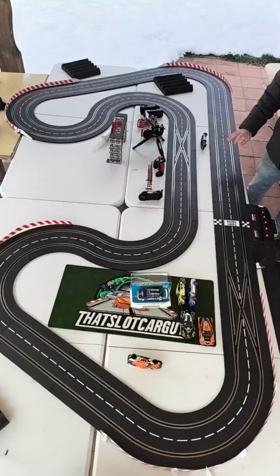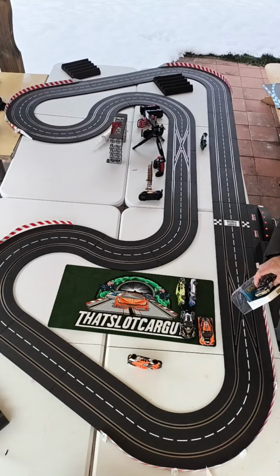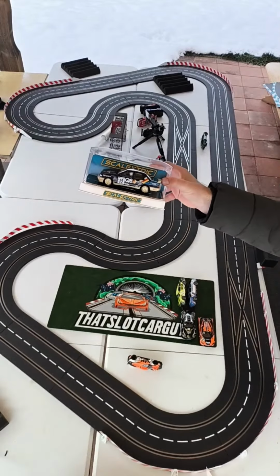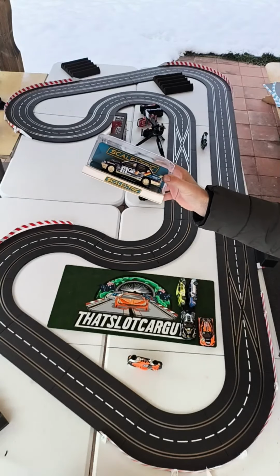Quickly, while we're talking, I want to show you some things. We did get Scalextric to send some cars. I do want to show the brands. This is the latest Scalextric that we've just received. We've received a couple. This is 4-wheel drive. I'm about to take it off the base.